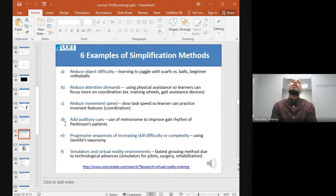Trying to think, what is a good example of a motor skill that you first learned slowly? Maybe a dance routine. Driving. Handwriting. Yeah, handwriting's a good one. You get used to the invariant features, the defining movement characteristics, and then you can start speeding it up.